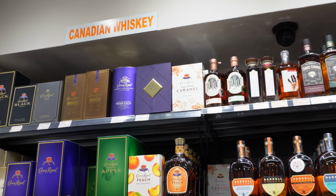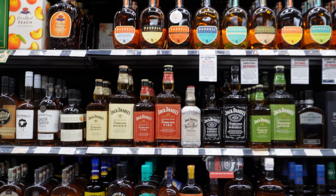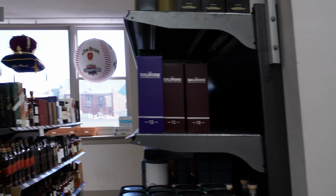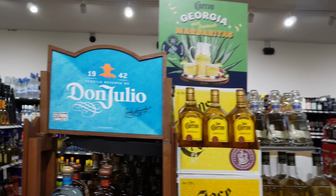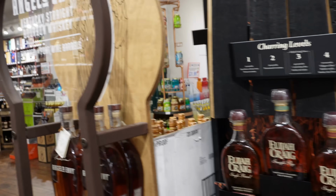Some Nulu store picks up there. 3-chord. Where else? Then we get into some flavored stuff. We're not going to go over those. Then we get rums, tequilas, all kinds of bottles for you to drink here at Broughton Street Liquor. So let's head back over.